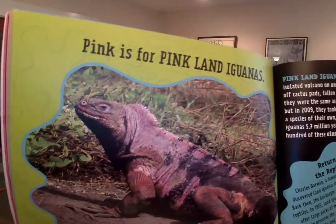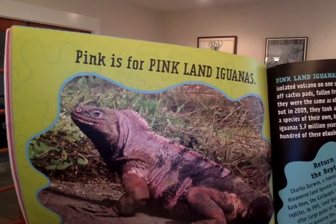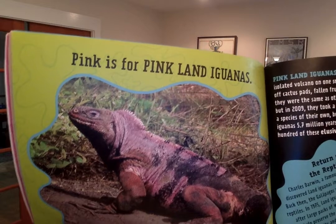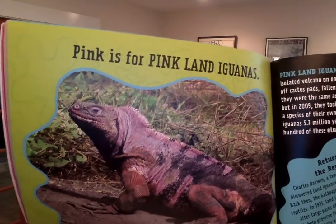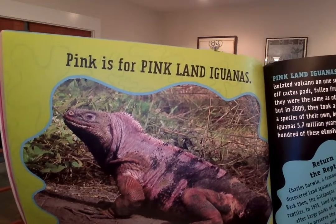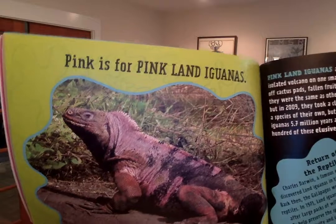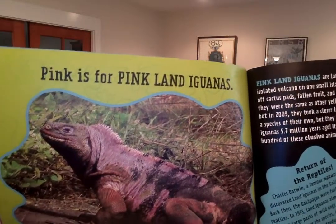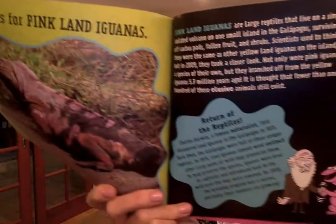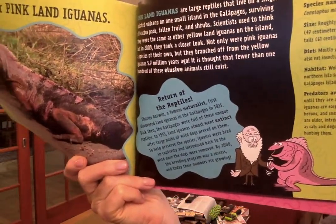Scientists used to think they were the same as other yellow land iguanas on the island, but in 2009 they took a closer look. Not only were pink iguanas a species of their own, but they branched off from the yellow iguanas 5.7 million years ago. It is thought that fewer than 100 of these elusive animals still exist. And there's the cartoon drawing of the iguana.